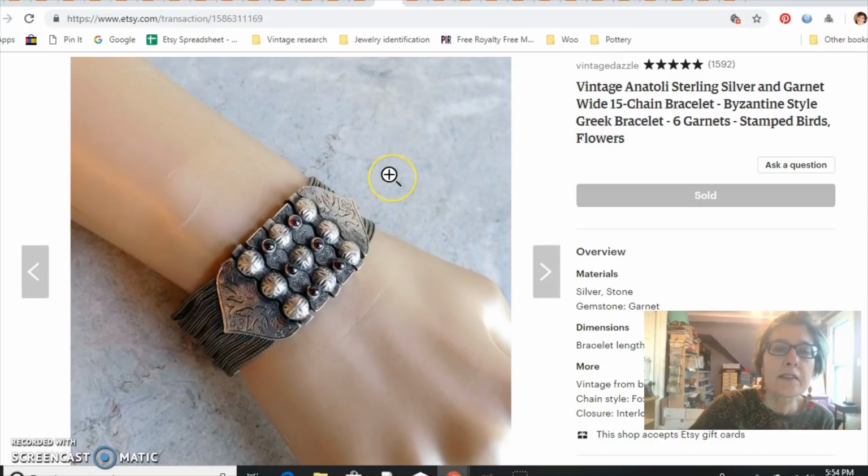And this is an Anatoly sterling silver and garnet Byzantine style bracelet. It has these little stamped birds on it, multi-chain, very distinctive style. It was pretty easy to figure out who it was once I started looking around.